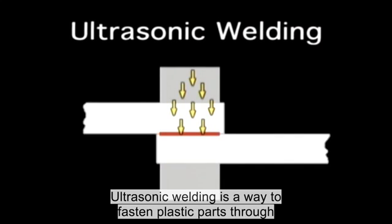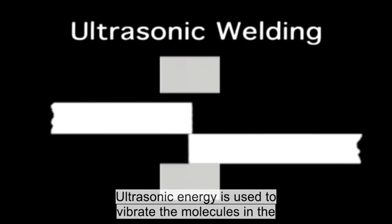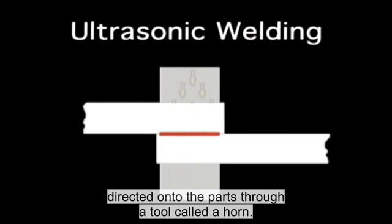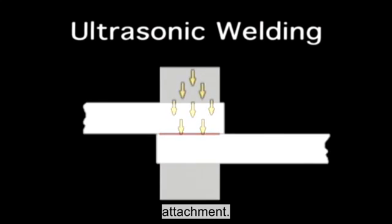Ultrasonic welding is a way to fasten plastic parts through cohesion or mingling the molecules between the two parts. Ultrasonic energy is used to vibrate the molecules in the plastics mechanically. The ultrasonic vibrations are produced by a machine and directed onto the parts through a tool called a horn. Different shaped horns give different shaped patterns of attachment.